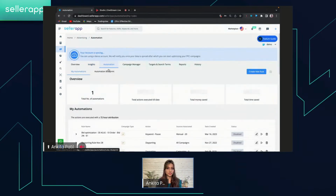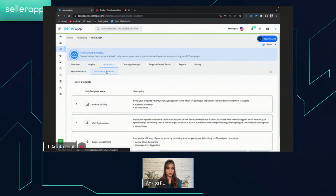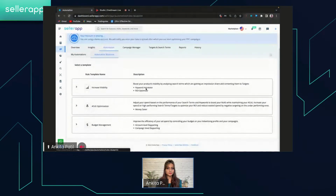So this is the automation tab over here, and you can just go to the automation blueprint. And these are the keyword harvester, ROI optimizer, and the money saver we were talking about. So you can play around with all of these, like keyword harvesting, ROI optimization, and even day parting. You can create your own day parting rules, and that can be done very easily with SellerApp. And let me show you how that is done.